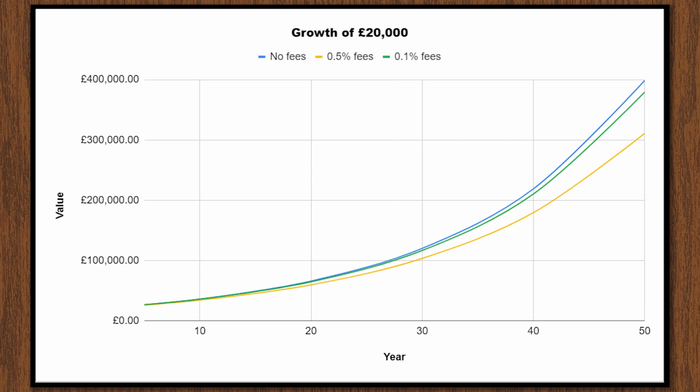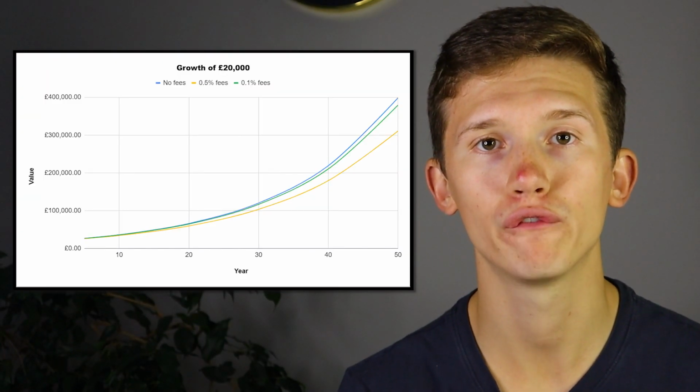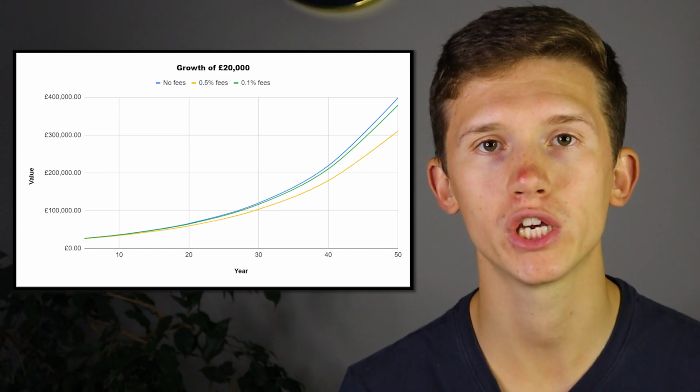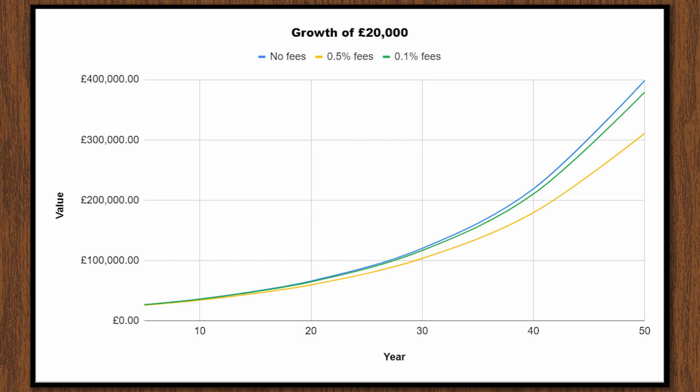I've now added a couple of different lines which represent a range of costs, with green being 0.1% and yellow being 0.5%. The 0.1% fee of course tracks the no fee line pretty tightly, without a major change in the time taken to reach each portfolio value. But even as we move down to just 0.5% fees, the difference starts to become quite significant, taking an extra 4 years to reach a £200,000 portfolio value.